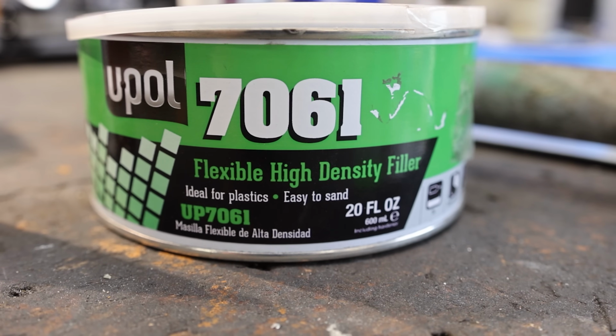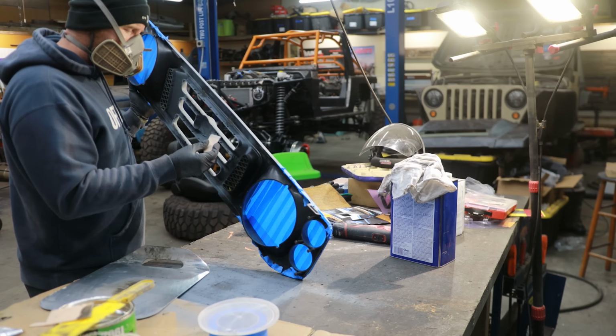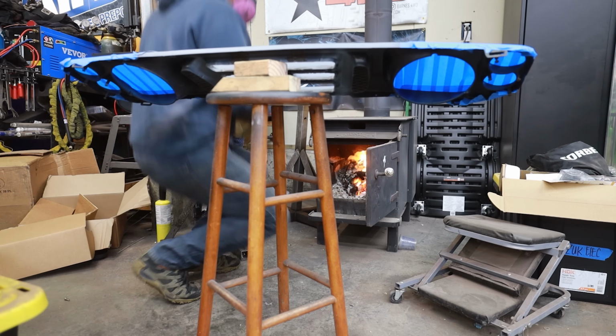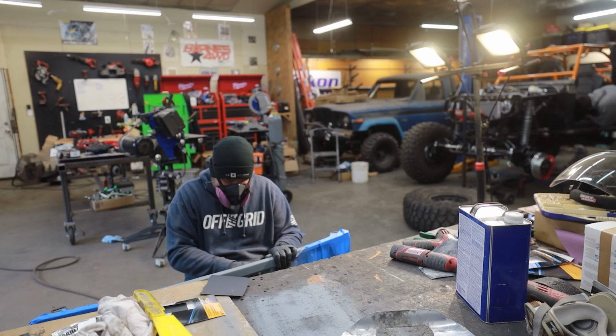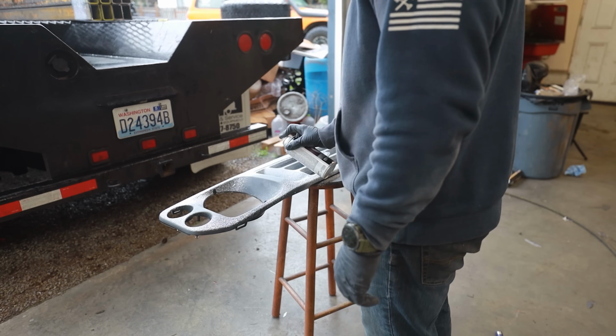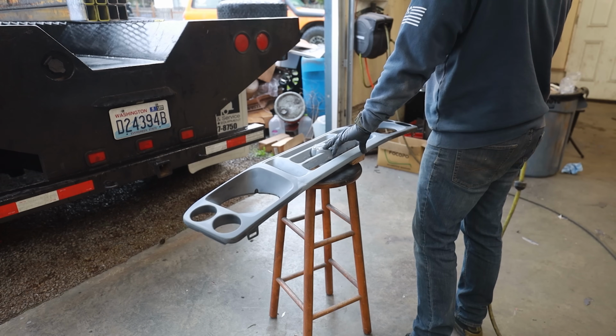If you watched the earlier part in the series, you know that I ordered this Samurai grill. It's actually a Jimny grill from Japan. I cut it and narrowed it to where I could fit the American Samurai hood, and now I've got everything paint matched. It should look really good and really factory when it's all said and done.